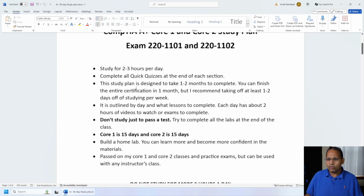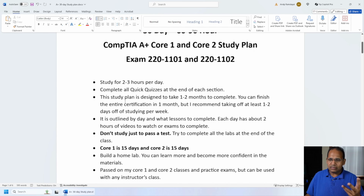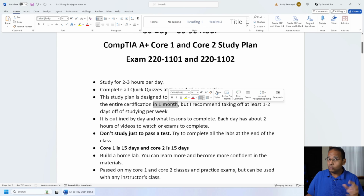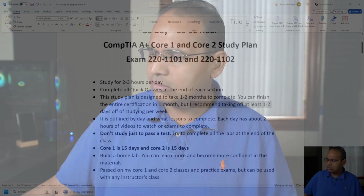Now, I do want to point out that people say 30 days. This study plan is actually designed to take 1 to 2 months to complete. You could finish it in a month. You could go 30 days straight. But I recommend taking off 1 to 2 days of studying per week. I know that sounds crazy. You just said, Andrew, you just said 30 days. I didn't say 30 consecutive days.